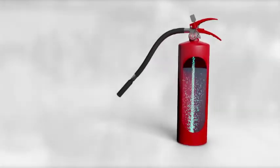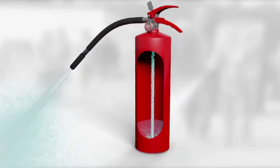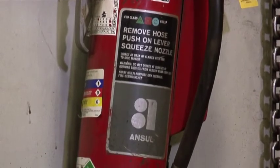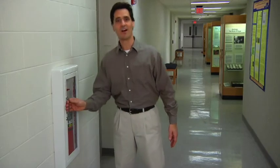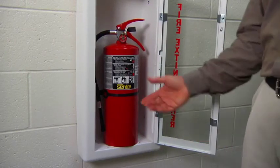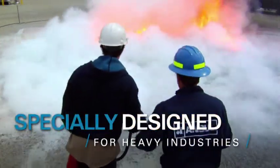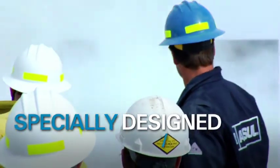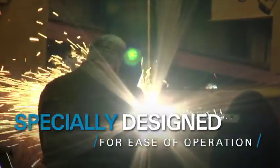Stored pressure fire extinguishers depend on downward pressure of the gas to force the compacted agent back up a siphon tube. Ansul Redline cartridge-operated extinguishers are specially designed for use in high-risk areas, while stored pressure extinguishers are meant for areas where the potential for fire is low. Besides its ability to discharge the suppressing agents further and faster, cartridge-operated fire extinguishers are preferred in demanding high-risk industries because they simply perform better.